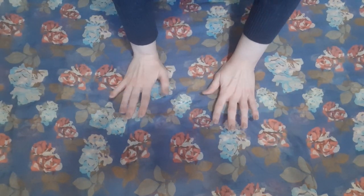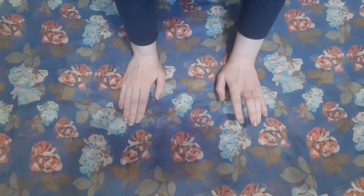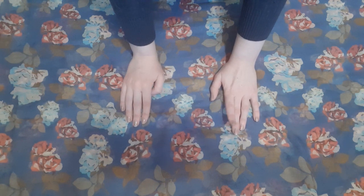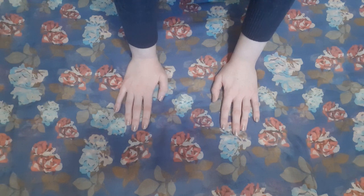I am the pair of disembodied hands, formerly known as Iris, and today I'm going to be doing my makeup inventory for the end of year 2020, beginning of the year 2021.